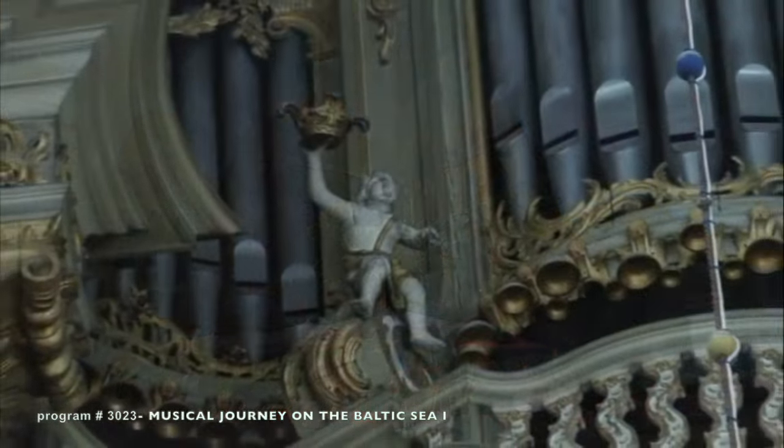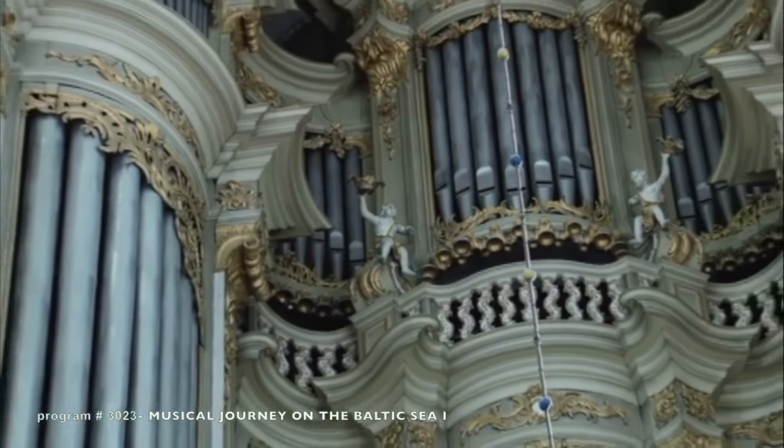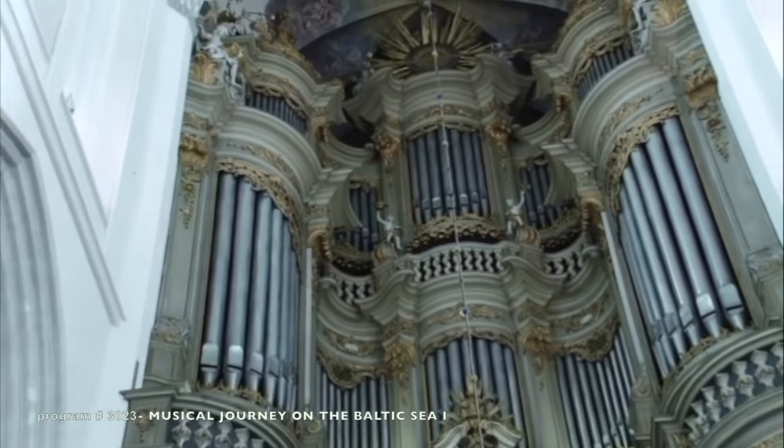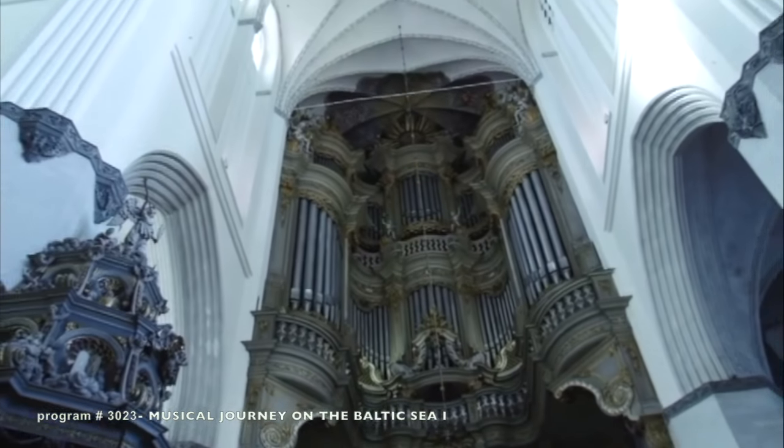The huge organ of St. Mary's Church, known as the Marian Orgel, was developed and built in 1770 by Paul Schmidt, an organ maker from Rostock. In 1938, the organ was eventually completed by organ builder Sauer of Frankfurt and consists of four manuals and a pedal board, 83 stops, and over 5,000 pipes.